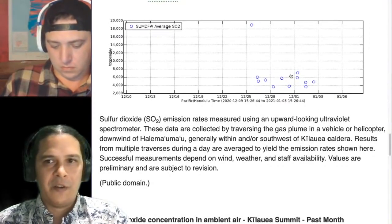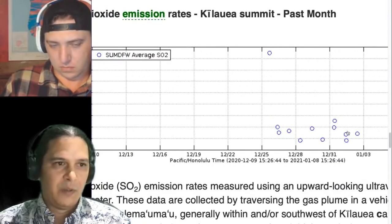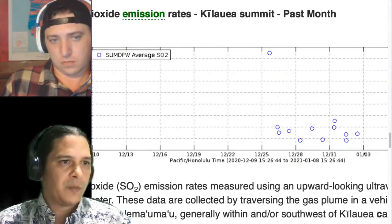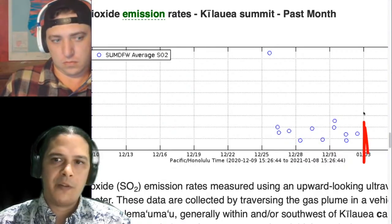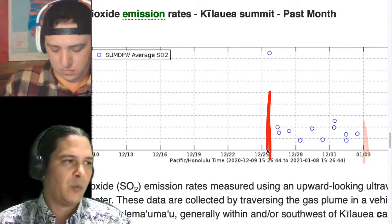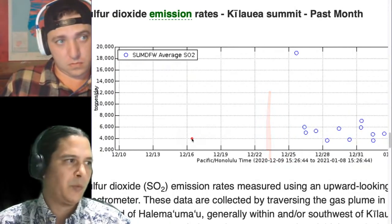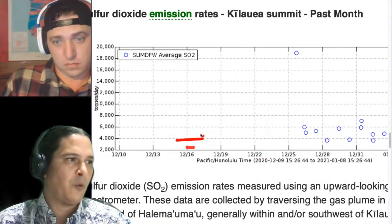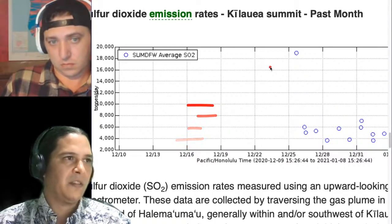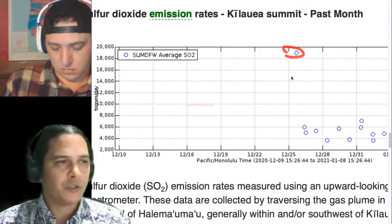I'm zooming in here to this plot. You guys can see that they've put in data up until January the 3rd, which is over here, and from about the 26th, perhaps, right after the 25th as well. On the left plot axis here, this is 2,000 tons per day between the marks. So 2,000 at the bottom, 4,000, 6,000, 8,000, 10,000. This value up here is somewhere in the order of 19,000 average.